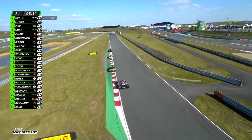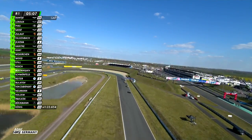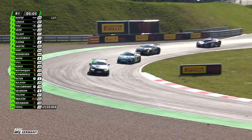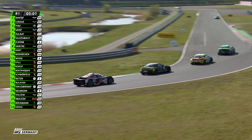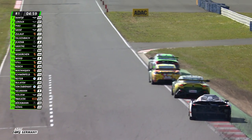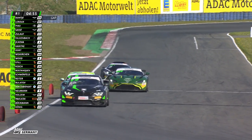And yeah, great to see this battle happening as well. And I'm sure Patrick Steinmetz will be happy with that. He's handed the car over to Michael Von Zabianski and just watched it go up the order a little bit. That's always a positive. Always a positive.